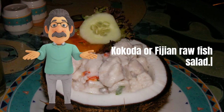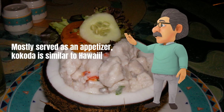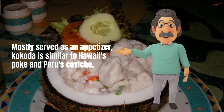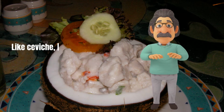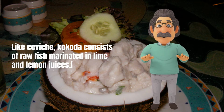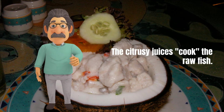Kokoda or Fijian raw fish salad. Mostly served as an appetizer, kokoda is similar to Hawaii's poke and Peru's ceviche. While not exclusively Fijian, it is found all over the country. Like ceviche, kokoda consists of raw fish marinated in lime and lemon juices. The citrusy juices cook the raw fish.